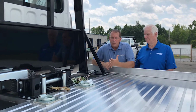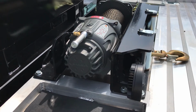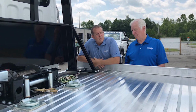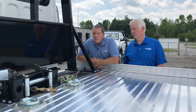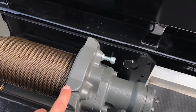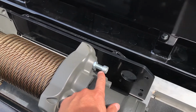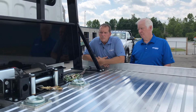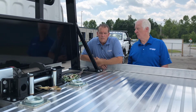Maybe you could take a minute and explain the changes we've made in the tensioner as well. The roller tensioner is preset at the factory at 25 pounds pull pressure. If you notice on this winch, there is a drag brake sitting over there. If you want to increase the tension, you just undo the jam nut, turn that drag bolt in, and tighten the jam nut back off. But you will find that tensioner will stop the winch. The minute you stop pulling, the winch is going to stop turning.